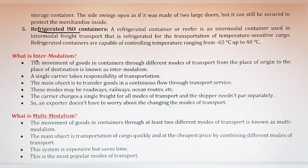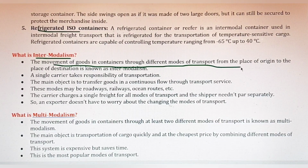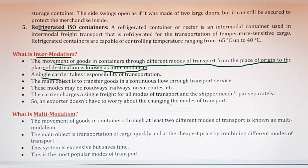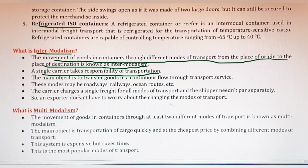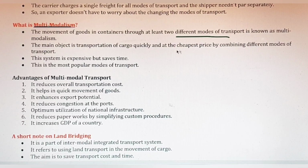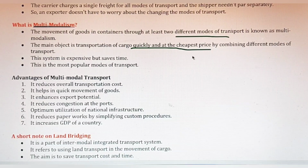The next question is, what is intermodalism? Here the movement of goods in containers through different modes of transport from the place of origin to the place of destination is known as intermodalism. Here a single carrier takes all the responsibility of transportation, and generally one bill is created for the whole single transportation. And multimodalism is just the opposite of this. That means here the movement of goods in containers through at least two modes of transportation, and the main objective is quick delivery and cheaper cost, right?